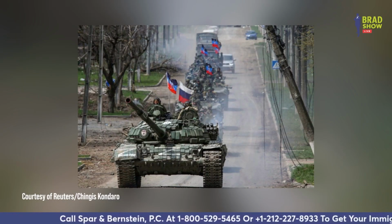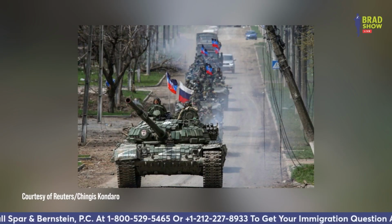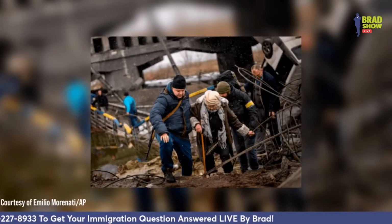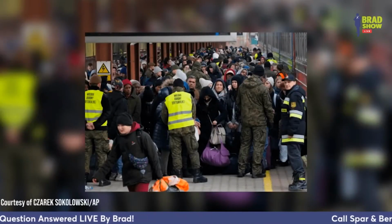Now, the initial parole opportunity for Ukrainians was provided following Russia's invasion of Ukraine in 2022, allowing them temporary entry and work authorization in the U.S. due to the ongoing crisis in Ukraine. Given the ongoing conflict and the humanitarian situation, this parole opportunity is being extended, along with the opportunity to apply for temporary protected status.